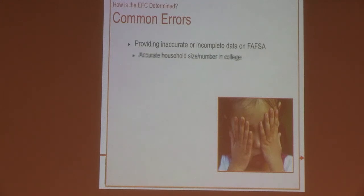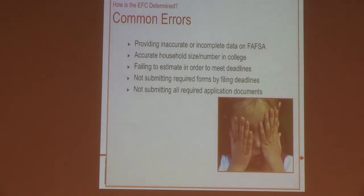All right, so some common errors that families make while applying for financial aid. One is that they provide inaccurate or incomplete data on the FAFSA. I had a parent one time say they submitted a family income of about $200,000. And when they got a tentative financial aid offer, because we're going off of the information that the family is giving us, so we're making offers based off that, and then when the tax returns came in, the parent made $700,000.